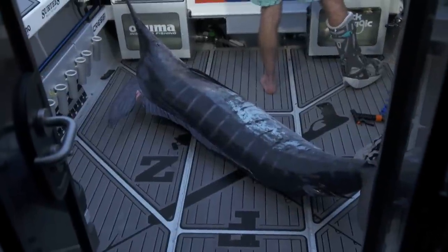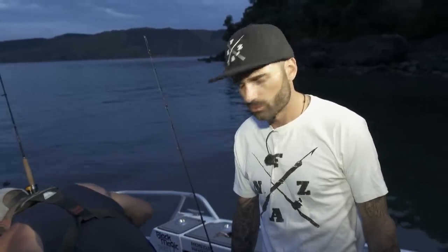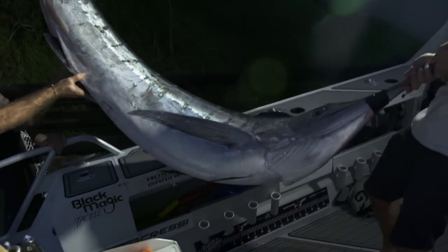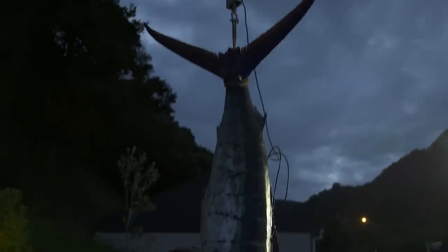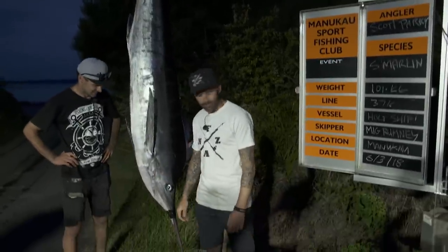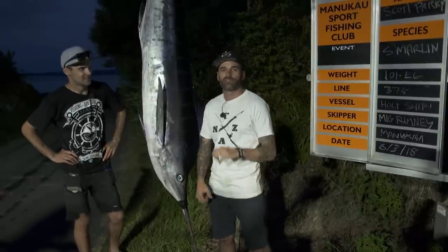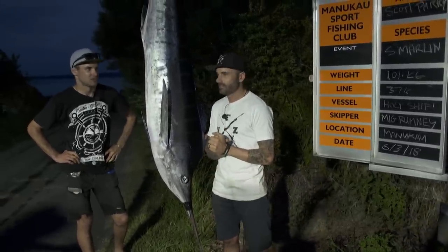So we're just getting back to the ramp now, and obviously we could get this marlin weighed to get an idea of what weight it might be. Well, not too bad, Mick. We cracked the hundy, mate, 101. Stoked, eh? It's good to get one out west, man. It's awesome. Absolutely, especially considering we only ended up with an afternoon to do it all in. It's an action-packed afternoon, that's for sure.